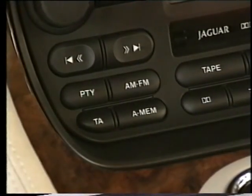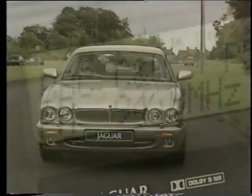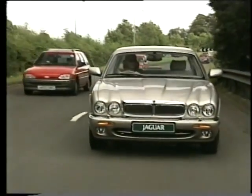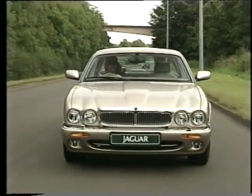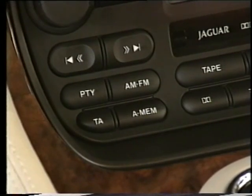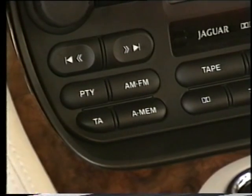To help the driver avoid queues, RDS has a traffic announcement facility, which automatically provides local traffic information. When the TA function is selected, radio, cassette or CD play are interrupted for the duration of the announcement. If the volume control is set at minimum, it will automatically increase to an audible level. When the traffic flash is over, normal play and volume settings resume. To activate RDS, select the FM waveband, press the TA button and hold for at least 2 seconds. The display will confirm that RDS is on.